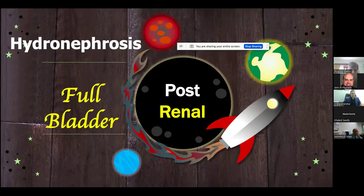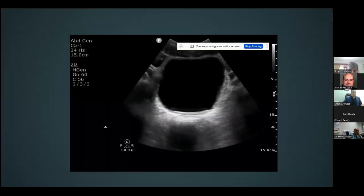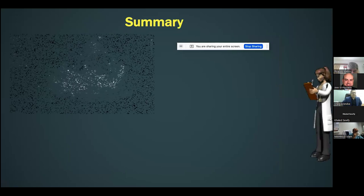Then don't forget to look for obstruction. Simply use the abdominal probe, transverse, above the symphysis pubis, looking downward. You will find the bladder, and if it is full, it means you have an obstruction, either the prostate or a catheter obstruction. Here it is important: if the patient doesn't have a catheter, you need to put one in. If the catheter is blocked, you need to open it up, or the prostate has to be removed.